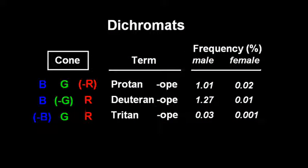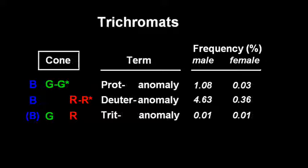Here is a chart showing how often it happens that one cone class is missing. These are the dichromats. You can see that in males, missing a red or a green cone occurs about 1% of the time. Missing a blue cone is much less common. This chart shows the trichromats, those with two normal cones and a hybrid red or green cone, or a defective blue cone. Again, in males, the red-green deficit is much more common.